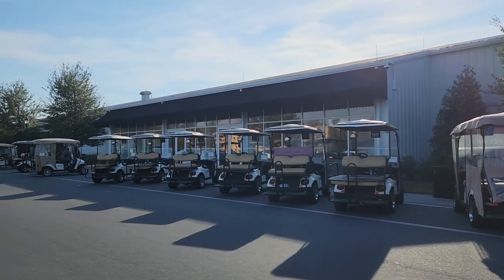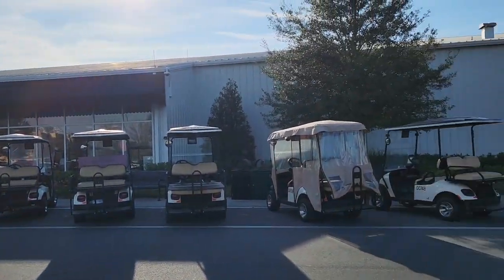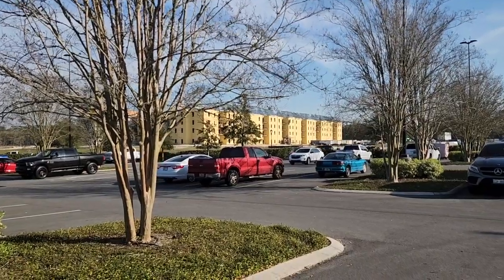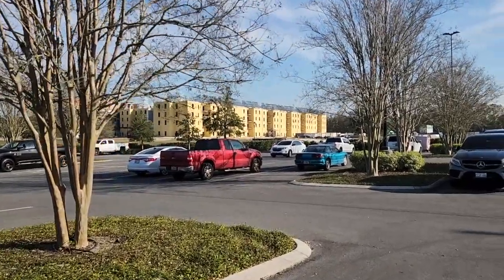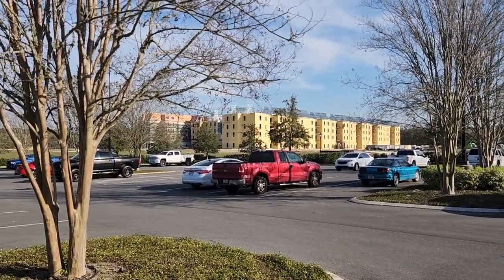You can always rent a golf cart if you need to. And there are plenty of them around. There's another hotel going up over there. It's almost as wide as it is long. We went by on the other side. I could not believe the size of that.